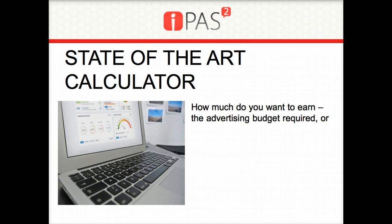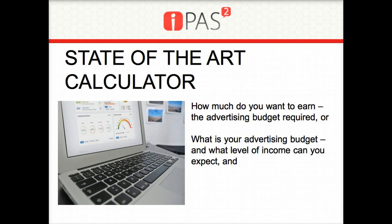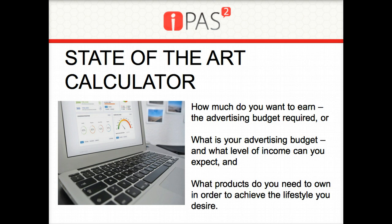Now let's look at this from another angle. If you don't yet have the required advertising budget to generate the income you require, not a problem. Enter your current advertising budget, what you can comfortably afford to invest into your business, enter it into the calculator, and it will calculate how much you can expect to earn in terms of sales and commissions. You can then plough some of your profits from your business back into your advertising, and this way grow your business to the point where you are living the lifestyle you desire and deserve. You will also be able to calculate the difference in your projected commissions based on the assets and the products that you own.